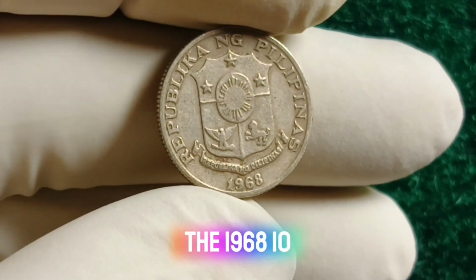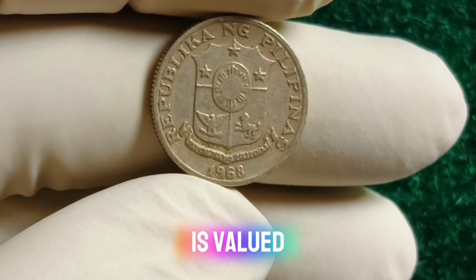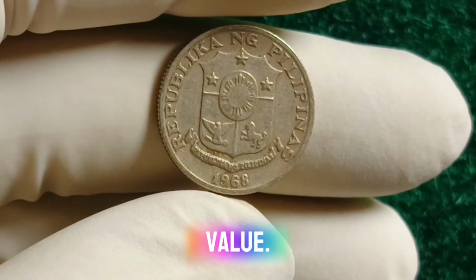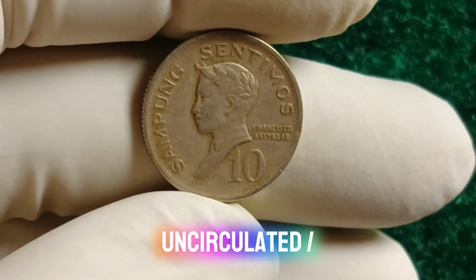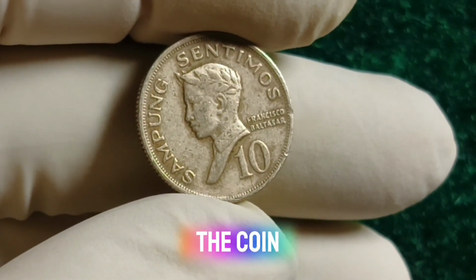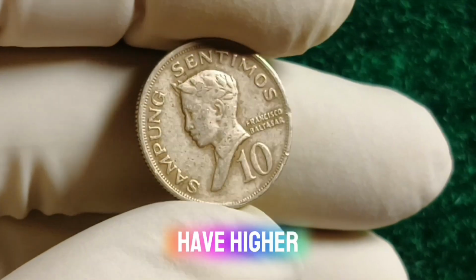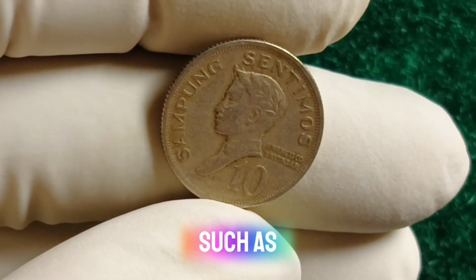For collectors, the 1968 10 Sentimo is part of a historic series and is valued more for its age and historical relevance than for its face value. Circulated condition, often just a few pesos. Uncirculated, mint condition, can be worth more to collectors, especially if the coin has sharp details and original luster. Some coins may have higher value if they are in proof-like condition, or have minting errors such as off-center strikes or die cracks.